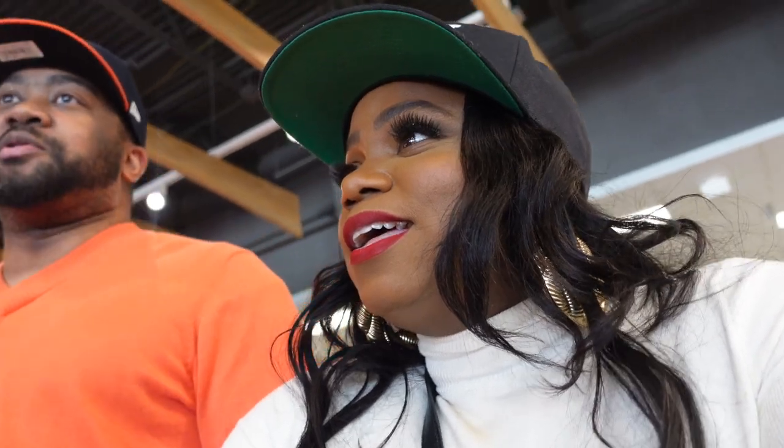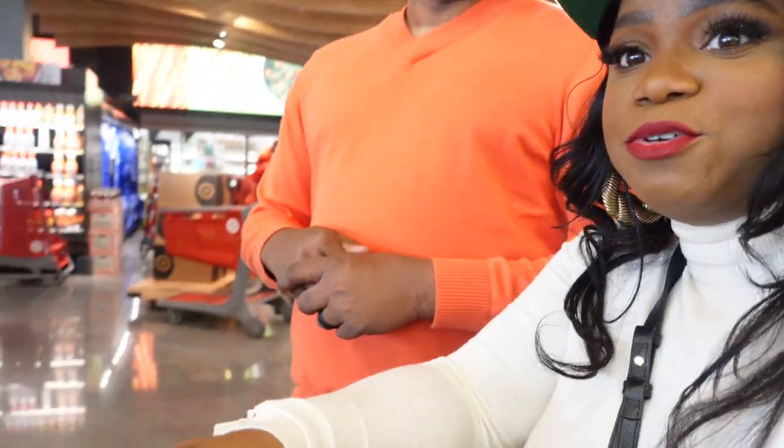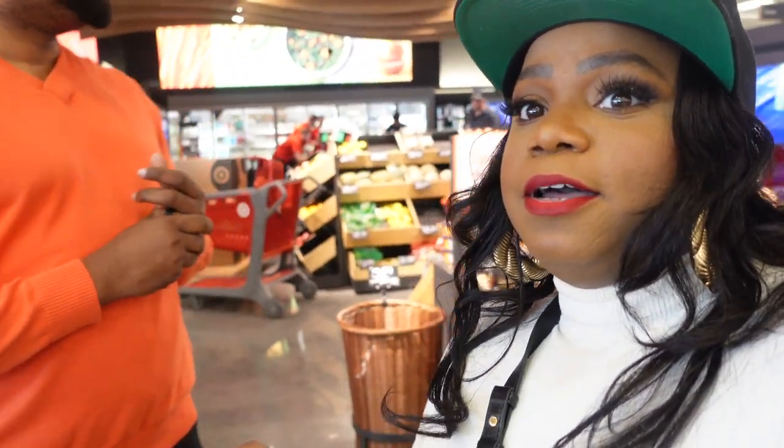But I'm assuming that they had some type of issue over here. She's trying to get the plug. I wasn't gonna put her business out there. But I'm assuming they have some type of technical issue over here, because like I just mentioned, most of the aisles are blocked off and they're clearing out the freezers.